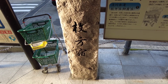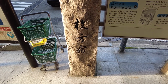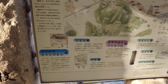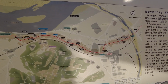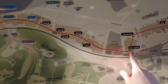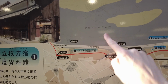Okay, welcome to Hirakata. This is where I live in Osaka prefecture, Hirakata city, and here you can see this is Hirakata Juku. And today we're going to take a little walk through the historic area of Hirakata. Here you can see we are at the station, and we're going to walk this historic area right here, and we're going to finish our walk today here at the Yodogawa.